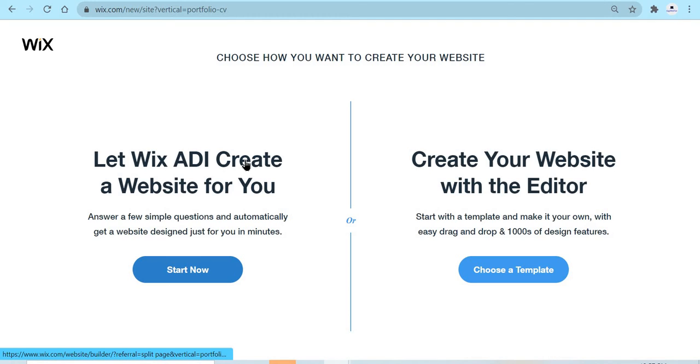Now, you can also create your website with the editor. So just start with a template and make it your own with easy drag and drop and 100 design features. I'm gonna create a website with the editor. So, gonna click there, choose a template.